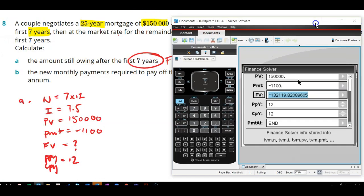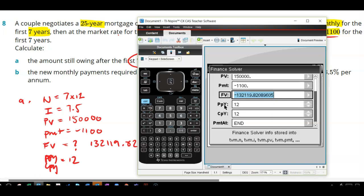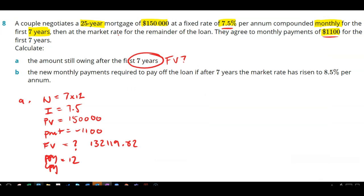All right, so we better write that down now. So that's 132,119.82. Let's check if I got that right. Yep. Okay, and that comes up as a negative number because it's still being owed. Okay, but the answer to the question A is obviously still a positive number. This is how much is owing.